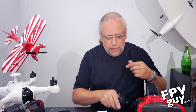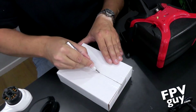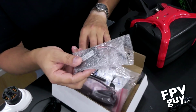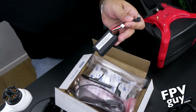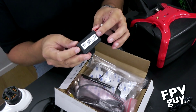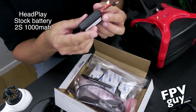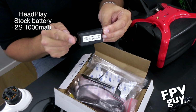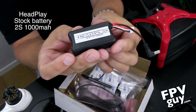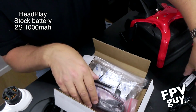Let's put this out of the way, and let's do a quick look in here and see what we find. Alrighty, batteries. It says HeadPlay on it. Now, I can't help noticing that this battery is essentially exactly shaped like the original FatShark batteries that were made. If you notice that little rounding shape here, I can hold it a little closer to the detail camera. You can see that rounded shape on each end. That was made to put it into the headband. So let's take this out.